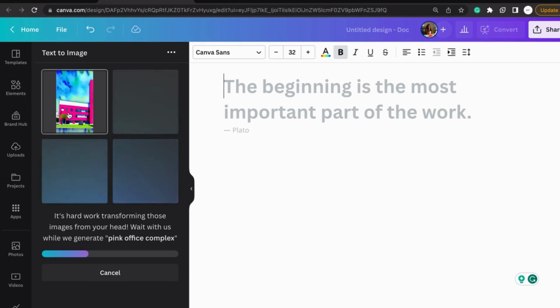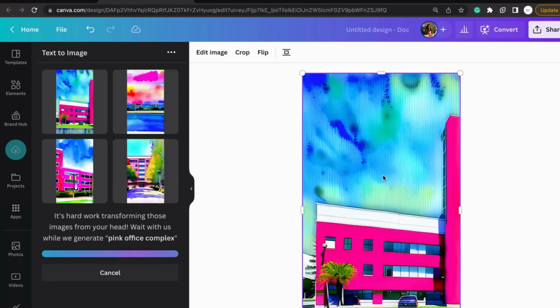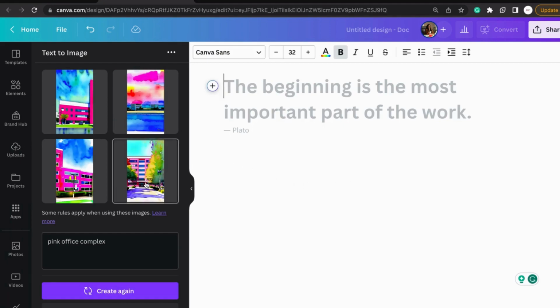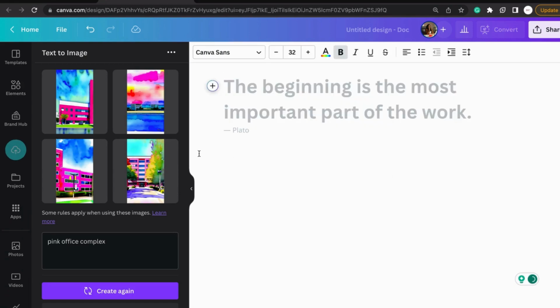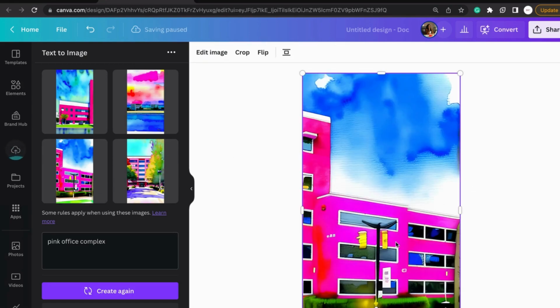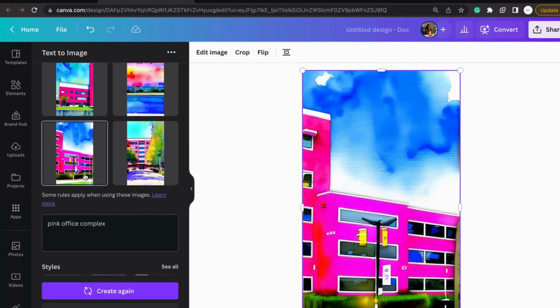Ooh, interesting. Let's get a closer look. This is watercolor feel, so hence the patches. I quite like this. I like this very much. This is also good. This is also quite good. All right, there you have it. Text to image. It is pretty cool.